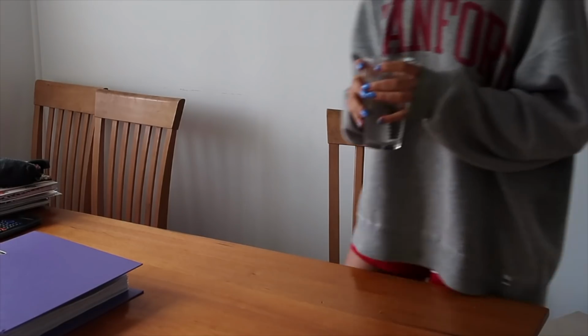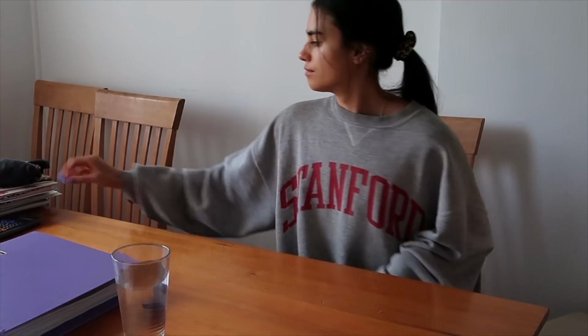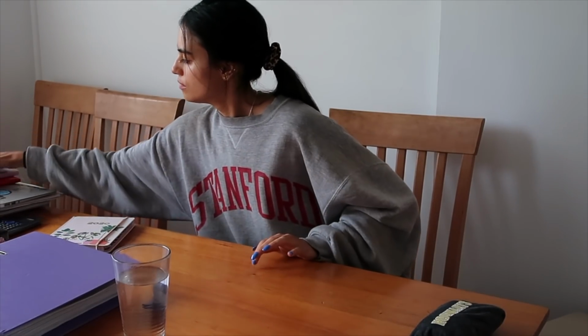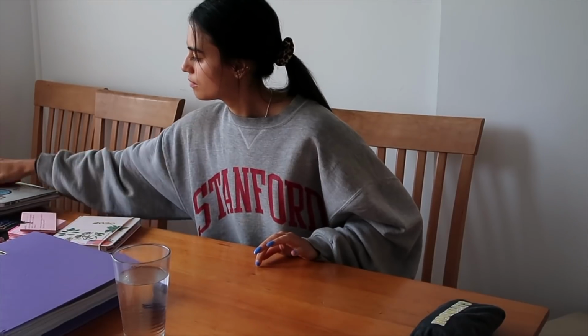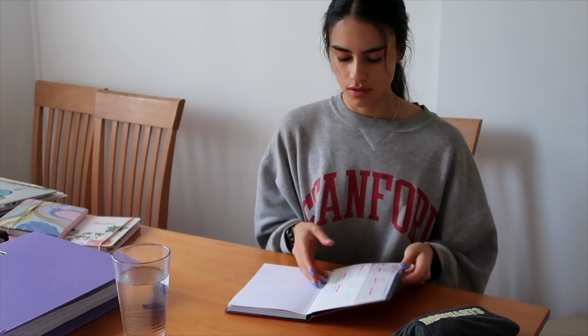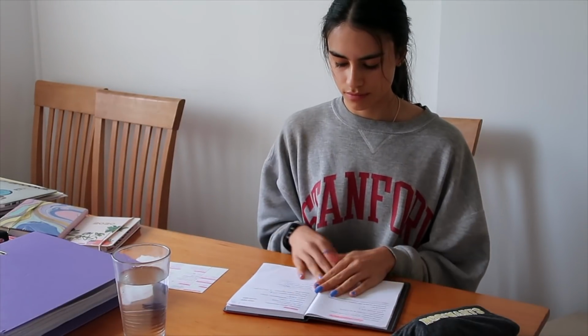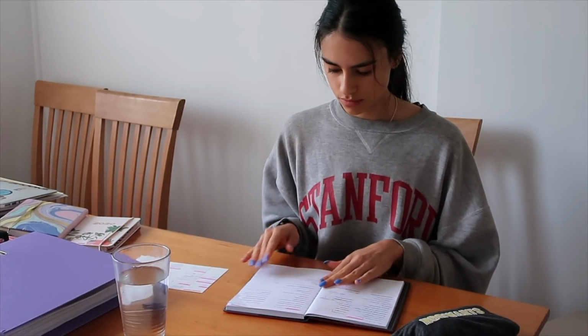So I've been studying in the kitchen because it's winter now and my study space is so cold and we have a heater in the kitchen. However, I really recommend having a really nice study space and setup because that's a really big tip I have to studying well, and just like having a nice kind of sanctuary where you can do your study in peace.